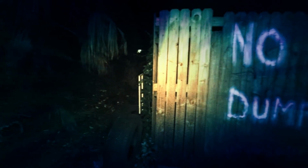And this is a creepy location to film from, especially me being here by myself. I wonder what this is right here. Anyway, guys, look at this car.